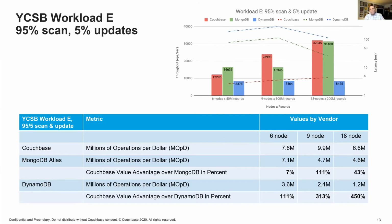So the second test, workload E. This one is interesting in that the activities are mostly scans of collections of records, or ranges of records. Collections is a loaded term. Ranges of records, and then we're updating every 20th piece of activity.